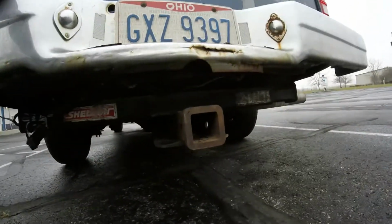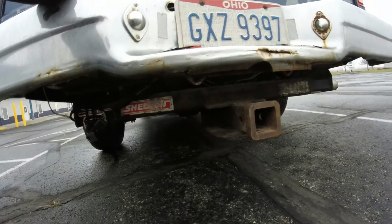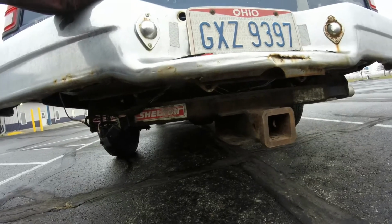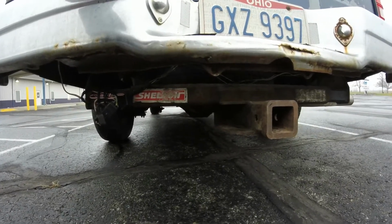Got a nice big Shelton tow package down here. No, I don't know who Shelton is. I don't know the brand at all, but very, very sturdy looking package underneath of it, which is nice to already have that on the truck so I don't have to worry about buying one.